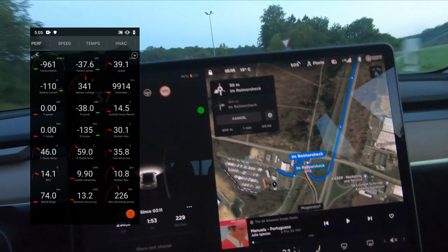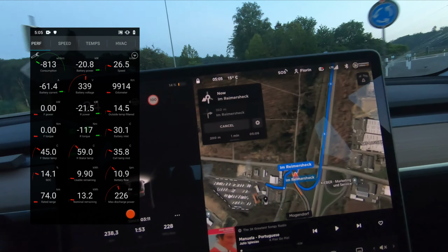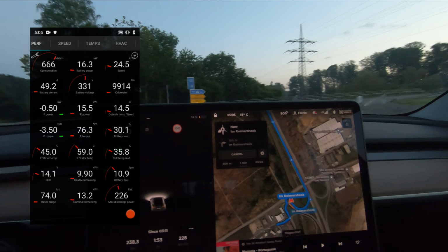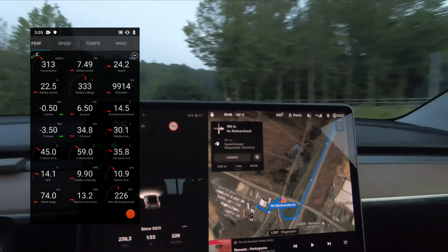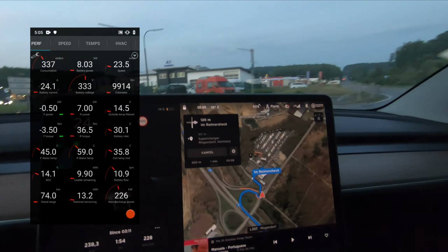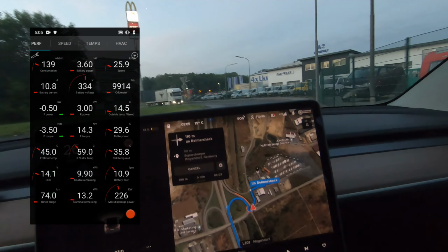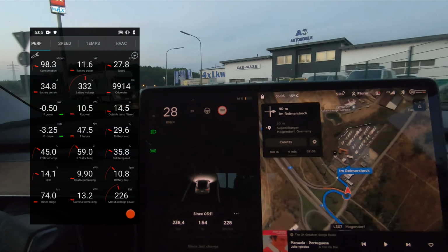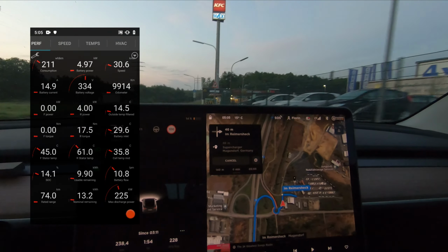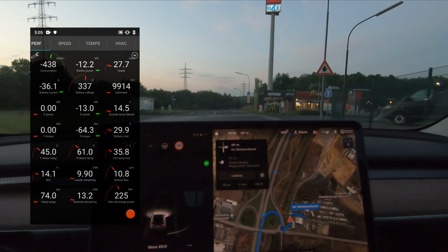Interesting that the car didn't start preheating, maybe because the battery is already quite warm. I don't know, or maybe the state of charge is a bit low. Not too bad, 14%. Yeah, let's find this place. Probably here. What do we have here?